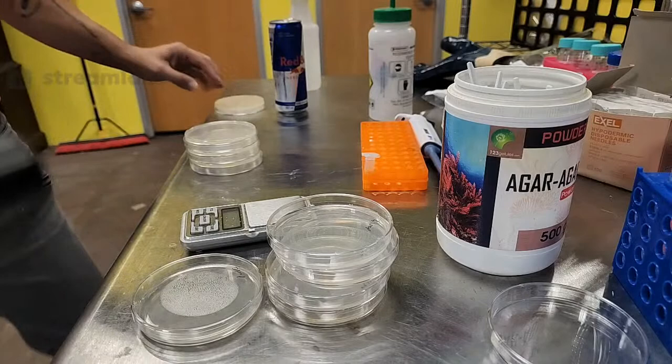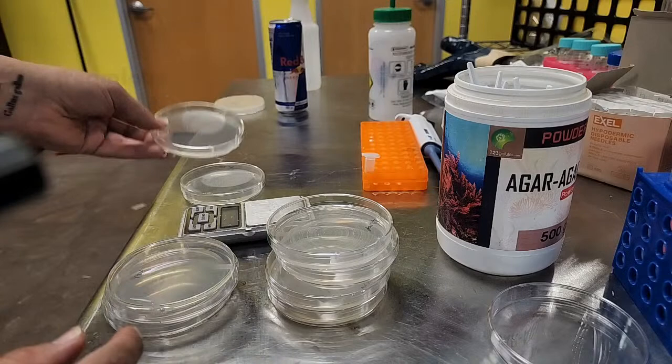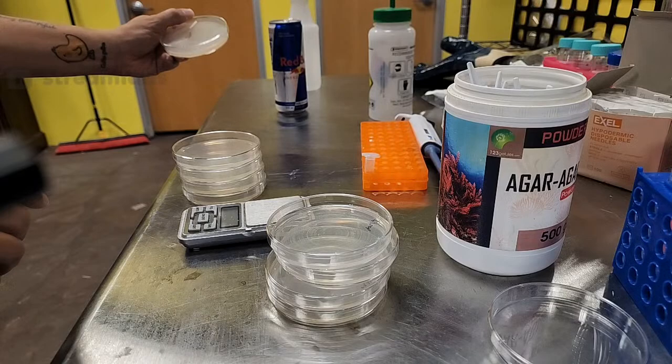I was worried because there wasn't much scientific literature on this stuff, and so I didn't know if it would be resistant to any antibiotics. So I grew it on streptomycin, no growth; chloramphenicol, no growth; ampicillin, no growth; kanamycin, no growth. So it looks like it doesn't have any natural antibiotic resistance.